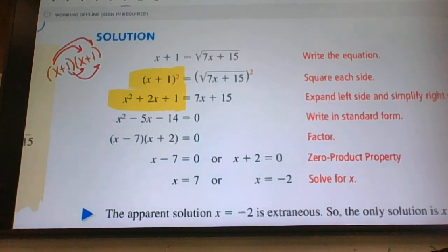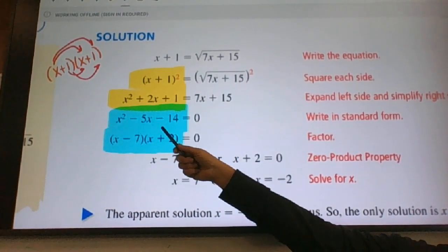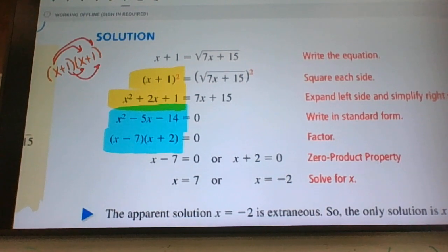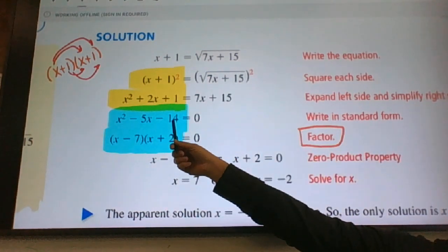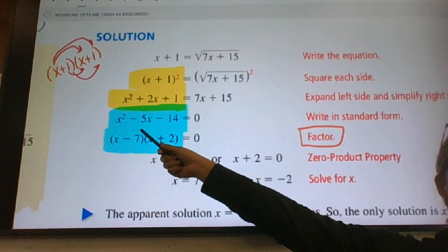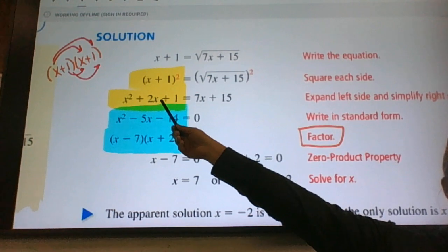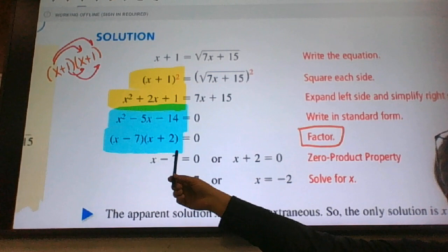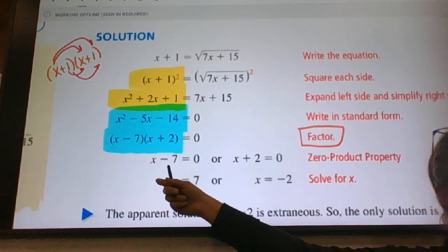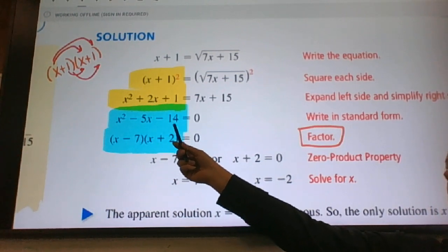Got it. What happened from here to here? Factoring. You guys, I said it last semester, factoring shows up in every single chapter. So what multiplies to negative 14 and adds to negative 5? Negative 7 and 2. So from this point forward, you're solving a quadratic. Sometimes you can factor a quadratic. Sometimes you need the quadratic formula. Sometimes you have to do the A times C method. So there's a lot of options once you get down to the quadratic part.